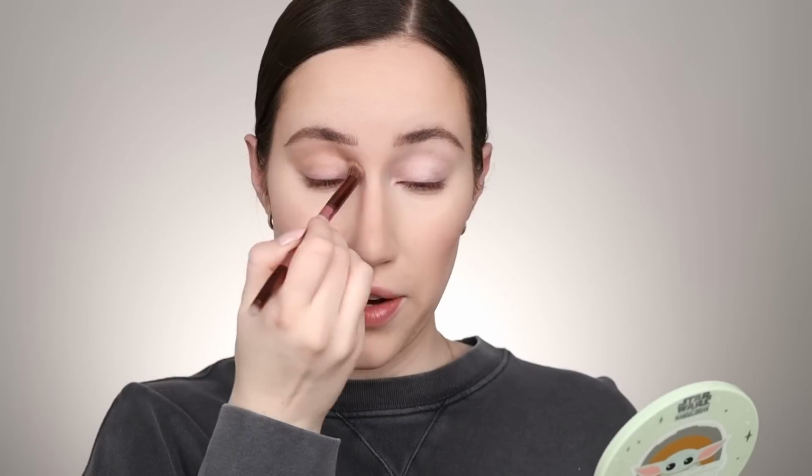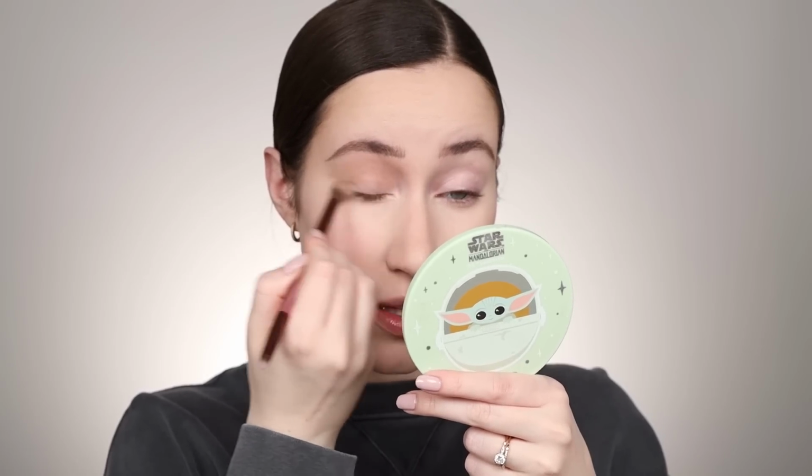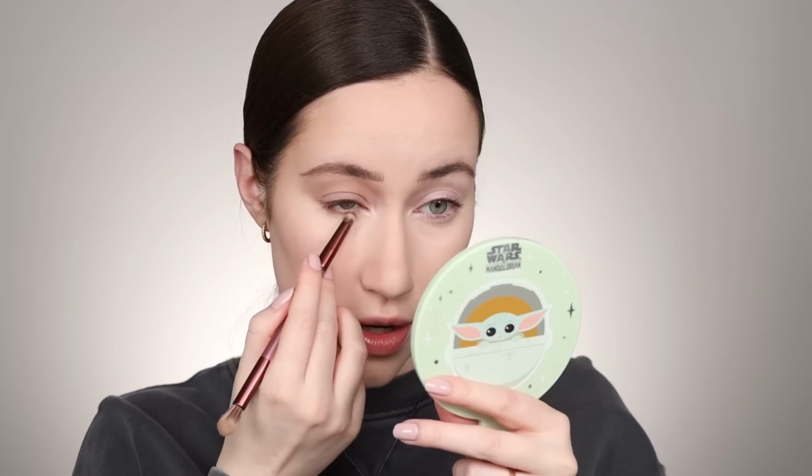Looks like this. So I'm just gonna use that to define the crease a bit. I'm actually gonna put it on the eyelid a little as well. And I'm gonna take that underneath the eyes. That's a really pretty, mid-toned neutral brown. I probably have this color in my collection already, but I had to see for myself what the color was like on me. Just because I love Nikki Makeup's work.